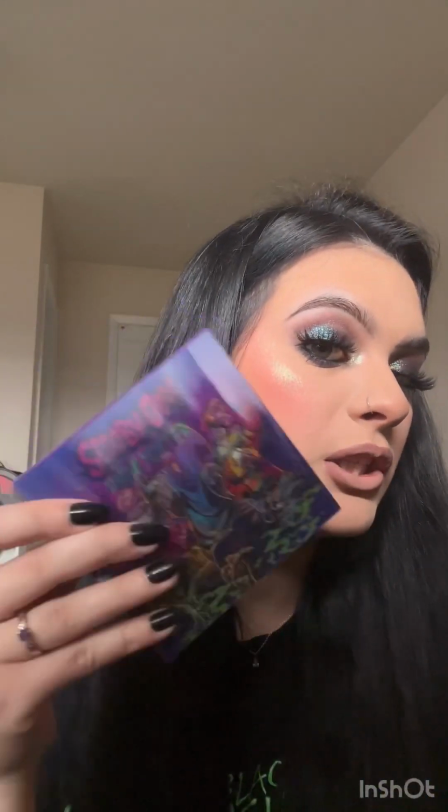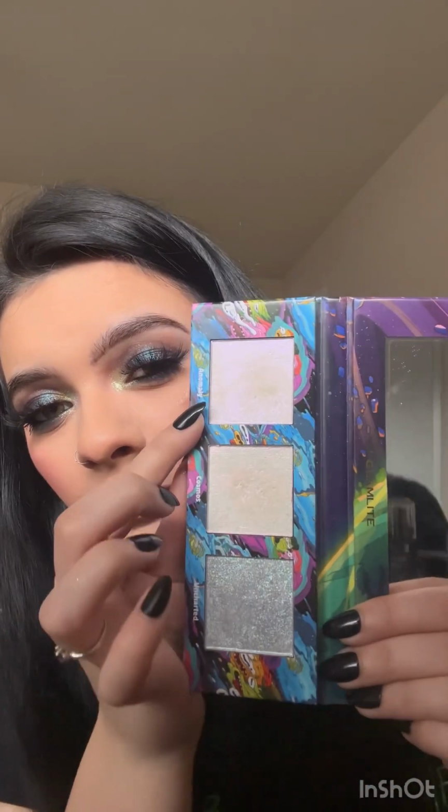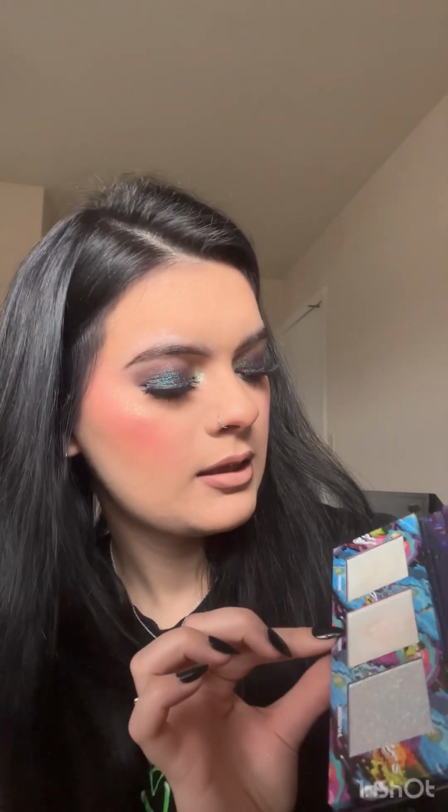Now, if you want a more colorful highlighter, Glamlite knows how to do highlighters. I am wearing the Scoopy palette right now. I am wearing the more green shade in here, which is this bottom one. They are glittery. These are gonna be your more glittery, intense kind of highlighters. Now check out the Rick and Morty palette. There's a more like pinky purple shade. This one's more pink, and then a super blue shade down here.